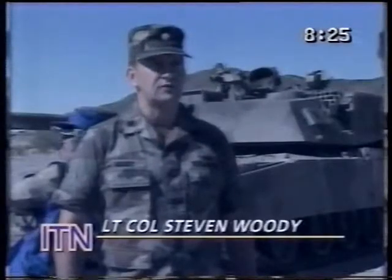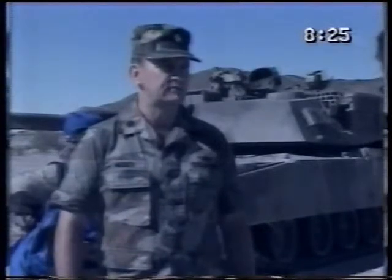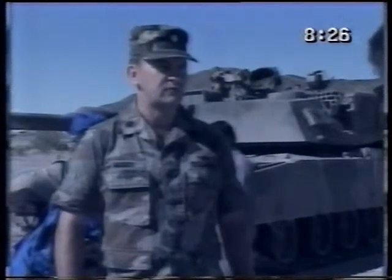Well, as you know, there are a lot of enemy tanks deployed there, and we view that the M1 is the main battle tank that has to be deployed to defeat that army. So we placed it there for that very purpose, and it has the capability, we believe, to defeat any known armor in the world.